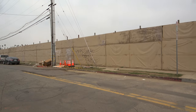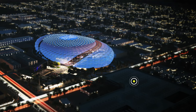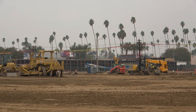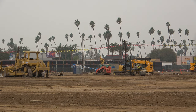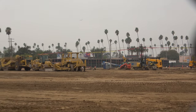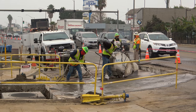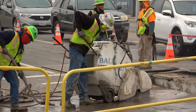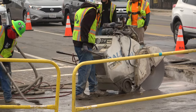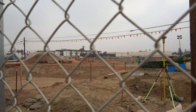And then across the street here, as I showed you before, we've got these walls covering up for their future parking garage that they'll be building across the street from Intuit. You can see they have some good earth moving equipment out there. This could get developed pretty quickly, I would hope. That'd be good to see. Check out this huge excavation bowl they've been digging out.